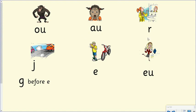Now if we see an R in English, we go R. But if you see an R in a word in French, you go rrr. If we see a J in English, we go J. But not in French. If you see a J, you do the fast car, zh. And also if you see a G before an E, you go zh.